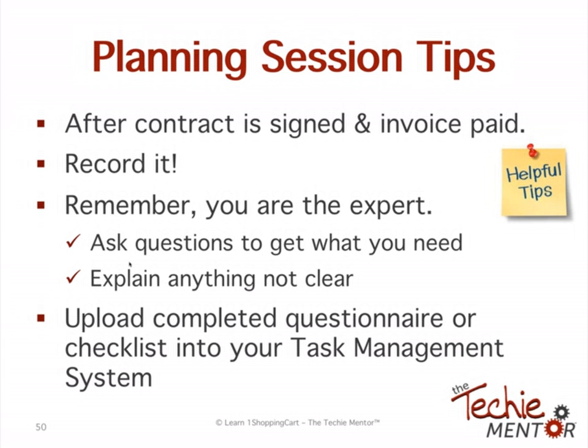You can upload the completed questionnaire into your task management system so everybody has access to it. So if there's any question on a specific thing, sometimes there may be a disagreement on something. If you have the questionnaire, make sure your clients have access to it. And I have used the recording on more than one occasion when there was a disagreement or a misunderstanding. So we were both on the same page, because maybe they said X, but they meant Y. And if they went with Y, that would actually increase the cost. So by having recordings and by having this questionnaire, you have something to go back to and say, okay, here's what we agreed upon.